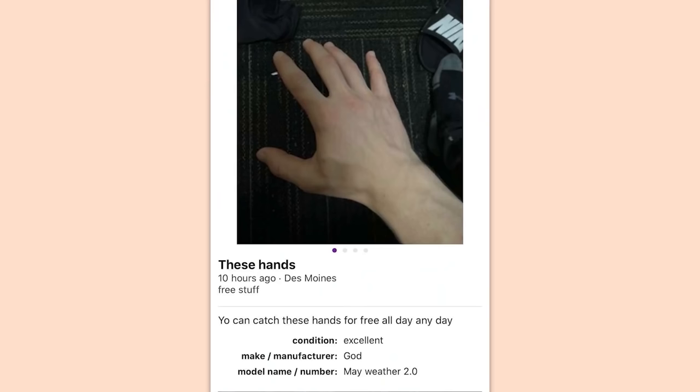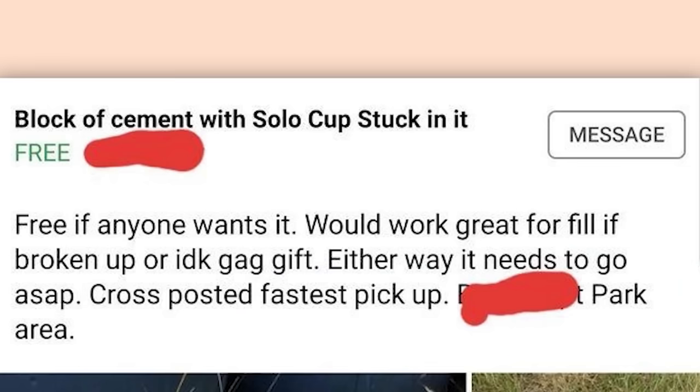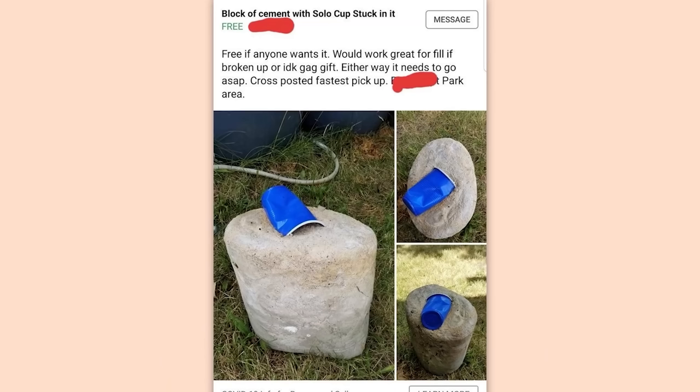Man, these hands. You can catch these hands for free all day, any day. Yo, meet me in the mall, dog. It's going down. Block of cement with solo cup stuck in it. Free if anyone wants it. Would work great for Phil if broken up or, I don't know, a gag gift. Either way, it needs to go ASAP.